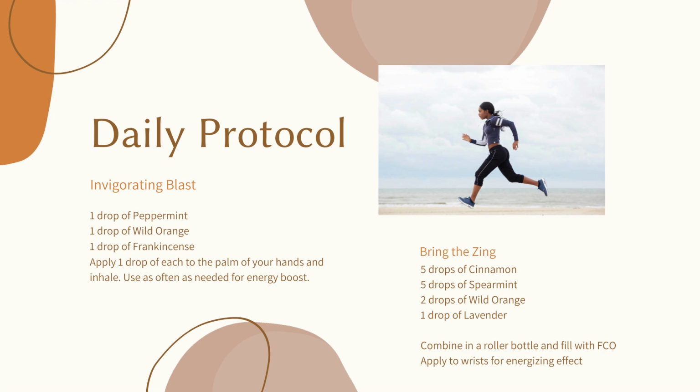I have 2 daily protocols for fatigue. Fatigue can be really debilitating and one just might not do it. Plus, I wanted to show you a couple of different options on how the essential oils pair differently. So first we have our invigorating blast. This is always a crowd favorite.